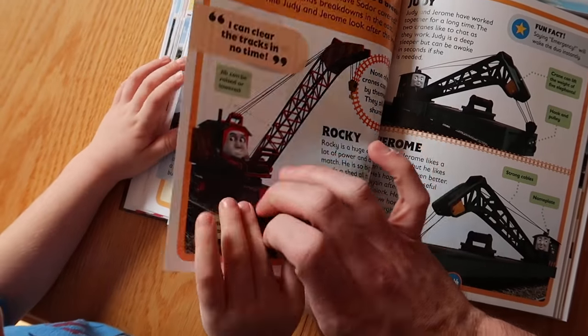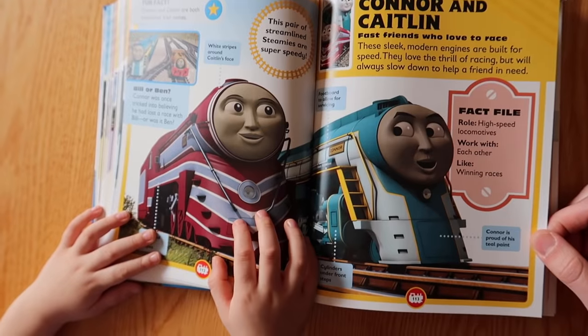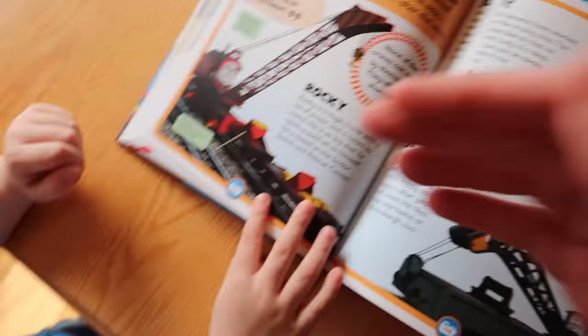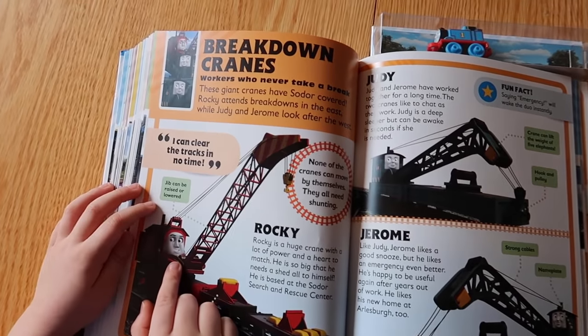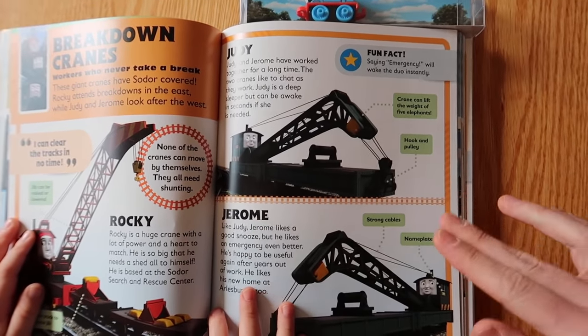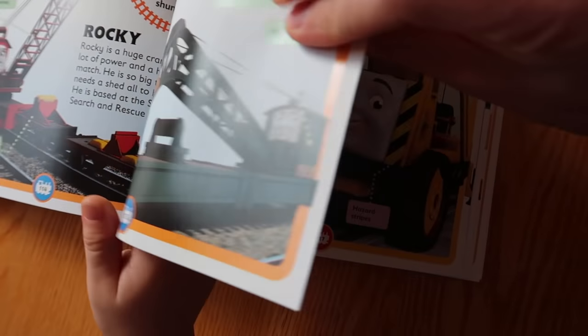Wait, you skipped a page. And I know these two. What are their names? Kelly and Connor. That's right, man. Yeah, they're all fast. You're amazing at this. And there's two cranes. Yes. What are their names? Rocky. Uh-huh. And who are these two? That is Judy and Jerome, yes.